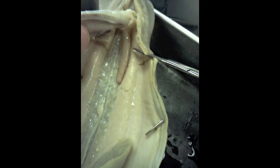This arrow points to the colon. The colon is a narrow continuation of the valvular intestine. Undigested substances and other waste products lead into the colon. The cloaca is the last portion of the alimentary canal. It collects the products of the colon as well as the urogenital ducts. It leads to the outside by means of a cloacal opening.